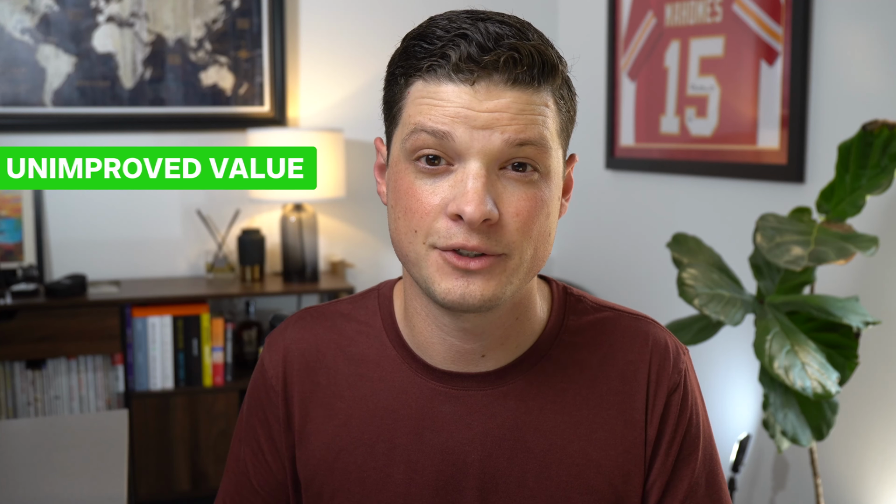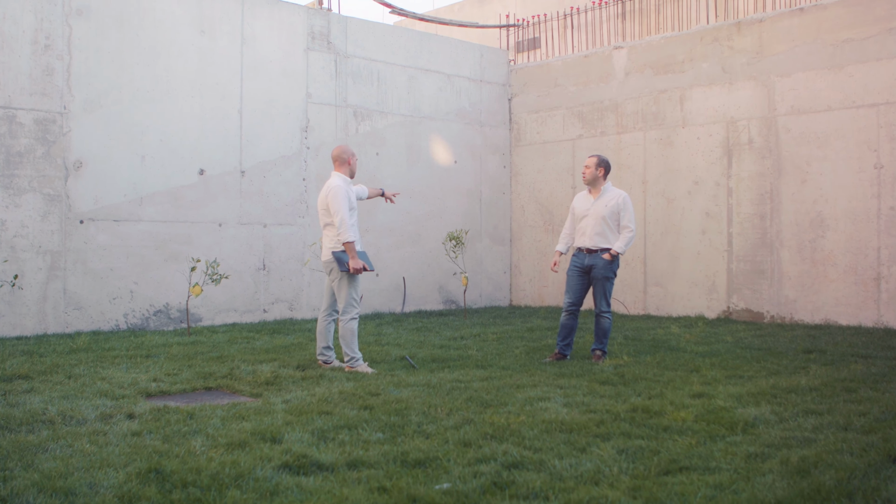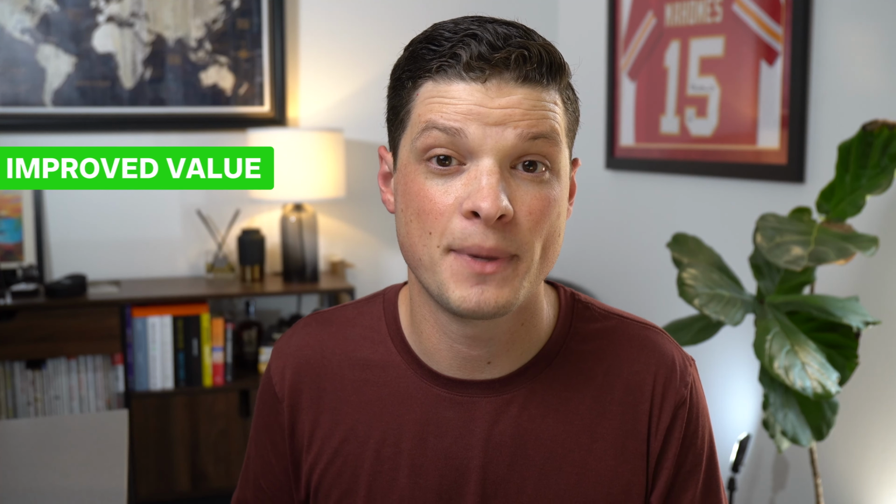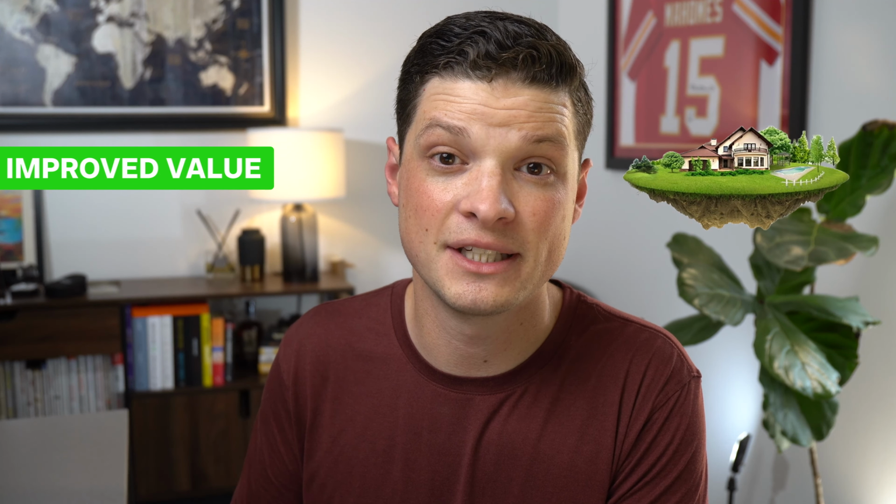Usually the county reassesses property values around November. So the county might be valuing that property just off the raw land because there wasn't a house on that property when they last reassessed it. This is what we call unimproved value, where they have not reassessed the property and they're only taxing it based on the land value. Improved taxes are based on the land value plus the completed property.